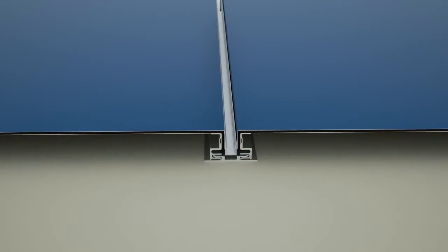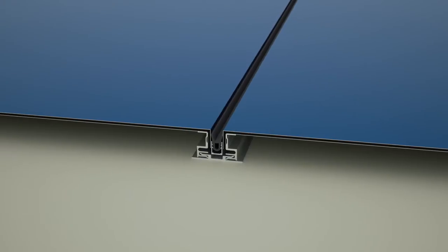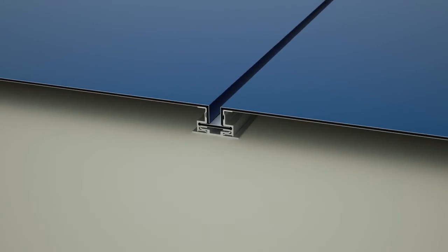The GFM system utilizes a hard rubber gasket, which snaps into a U-channel to provide an aesthetically appealing finish. The most commonly used system, RFM, is a pressure-equalized rain screen solution that allows ventilation between the wall and the panels. Multiple color choices are available to achieve a matching or contrasting look of the builder's exterior.